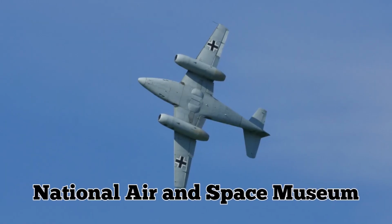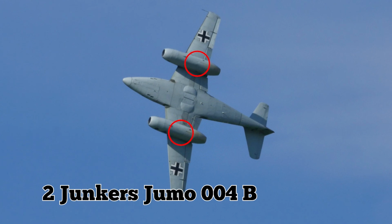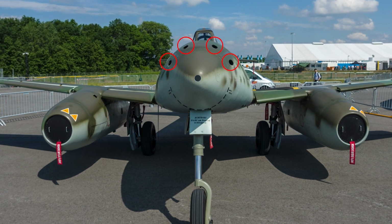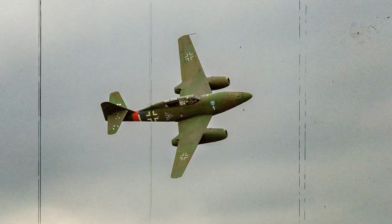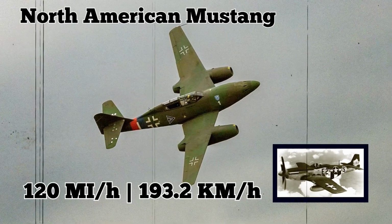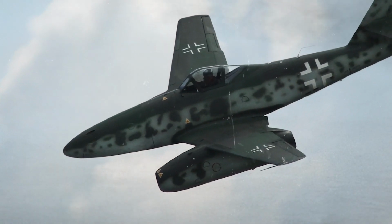According to the National Air and Space Museum, the Me-262 Schwalbe utilized two Junkers Jumo 004B turbine engines and featured streamlined swept wings along with a formidable arsenal of four 30mm cannons. Boasting a top speed of around 549 miles per hour, the 262 outpaced the renowned North American Mustang by 120 miles per hour at equivalent altitudes. And while it may not have matched the Mustang's agility, the Me-262 could enter or exit combat at its discretion.